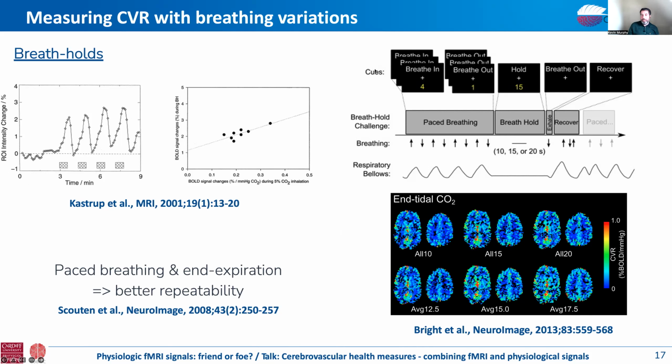And so what I mean by that is you tell someone to breathe in and breathe out, breathe in and breathe out, so you pace their breathing. And then at the end of the breath out, you tell them to hold their breath. And at the end of that breath hold, they have to exhale so that you can measure how much CO2 is in their blood. And then they have a recovery period, and then they start pacing their breathing again. And this then gives you the most repeatable breath hold response in the brain.